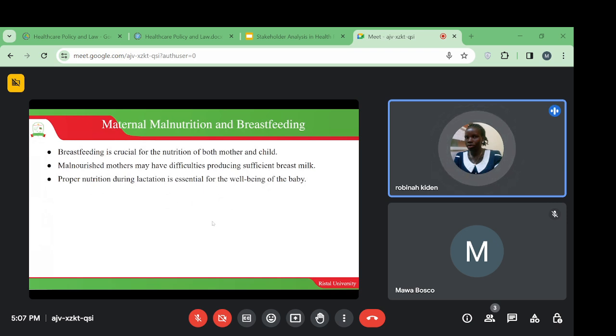Maternal malnutrition and breastfeeding. Breastfeeding is crucial for the nutrition of both mother and the child. Malnourished mothers may have difficulties producing sufficient breast milk. Why? Because they will not have enough nutrients that are required for making the milk. So proper nutrition during lactation is essential for the well-being of the baby.